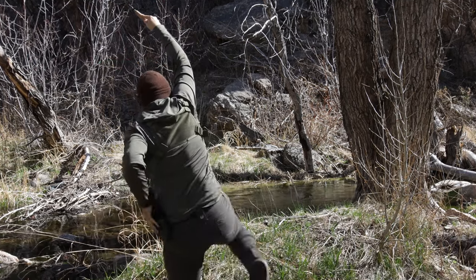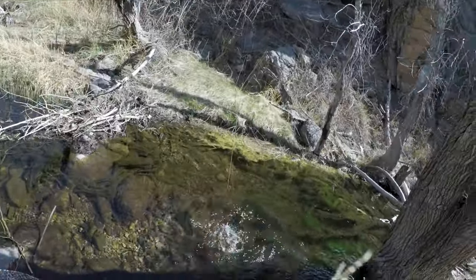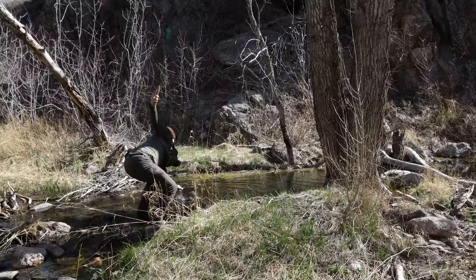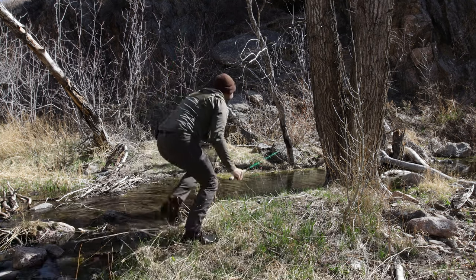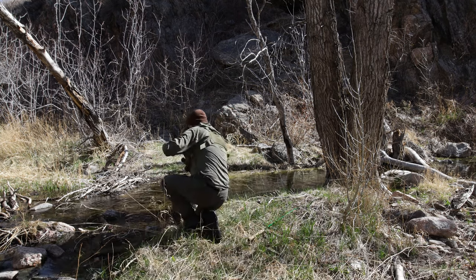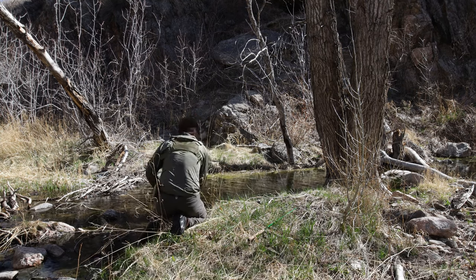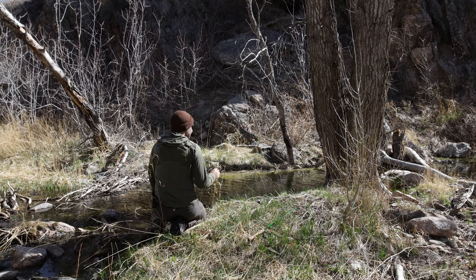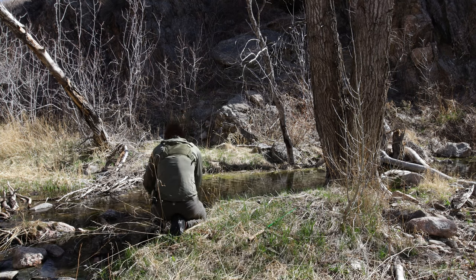Yes, that was so cool. There we go, heck yes. Oh wow. Casted that fly, perfect bow and arrow cast right behind the tree. I couldn't actually see the fly, but the line was laying on the water, and I saw it move and set the hook, and there he was. So cool.